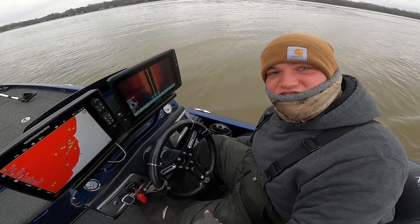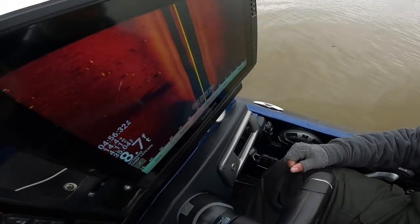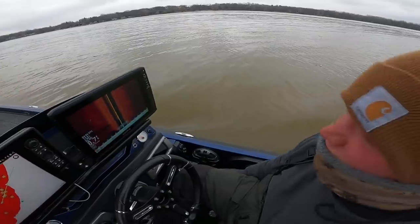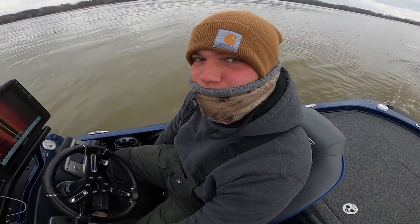We're on them. I just stopped. You could say there's a couple down there. Yep, there are a couple of fish. We don't know if they're walleyes, but... Oh, no, they're all walleyes. Oh, Sweary says they're all walleyes.